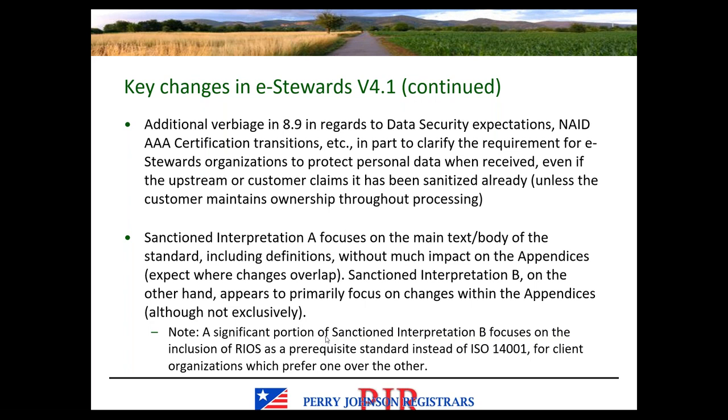There are some changes found within the body of the standard located in sanctioned interpretation part B, but primarily they are focused on the different parts of the standard in that way, kind of broken down to make it a little bit easier to reference or find where you would interconnect those changes, where you could learn a bit more about those changes. I did want to note as well that part B of the sanctioned interpretation focuses primarily on the change to allow RIOS as a prerequisite. So you see several iterations of that in part B of the sanctioned interpretation. Again, all of the changes that correlate to no longer only accepting ISO 14001 or requiring ISO 14001 specifically, as now RIOS would be acceptable instead.